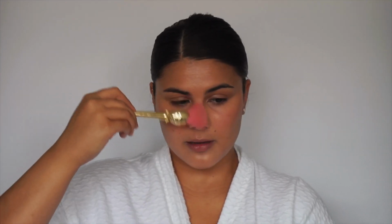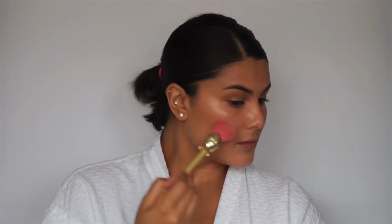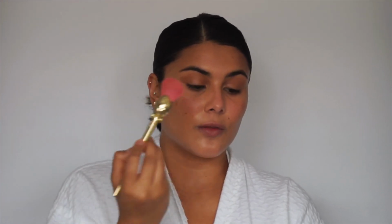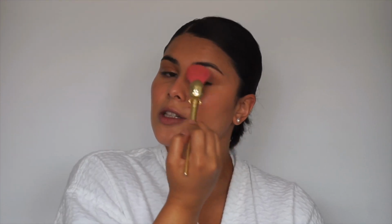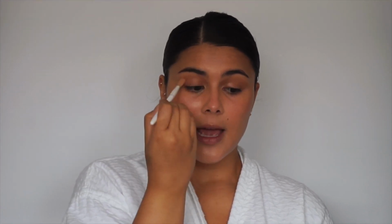So I take a little of this on either side, dust it off, and I just put it on the high points of my cheek first. And then high points of my eyebrows, down my nose, just anywhere I want to be glowy. And then I flip the brush over and I put the other side under my brows. And then I go back in after highlighter. I go back in with my little bronzer brush that we used for the eyes, and I just blend that in together.